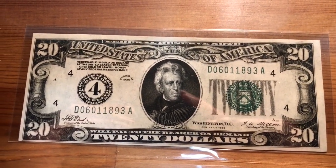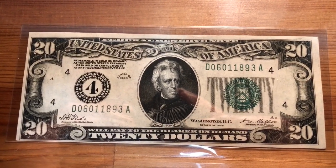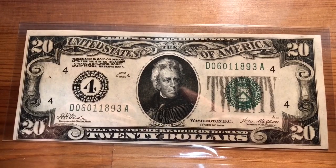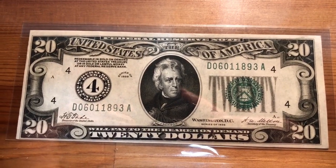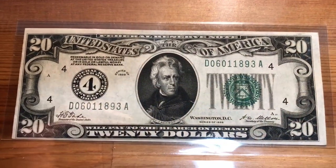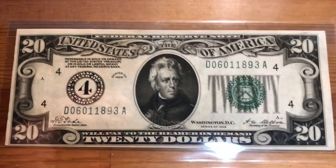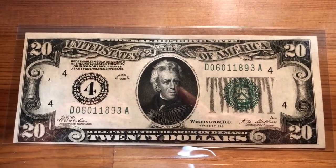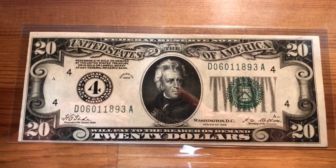I do have the 20. The borders are all not that great, but I got this for really cheap. I mean, this is AU, I'd say, potentially even a slight unc. I don't think so though. Probably it has some handling on it and a couple of markings on the back, but for the price I paid for this thing, not too much over face value, put it that way. I don't know why people weren't bidding on it.